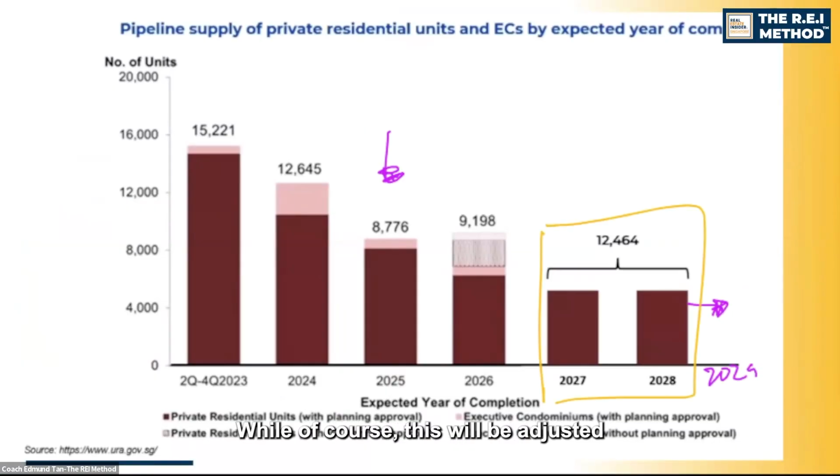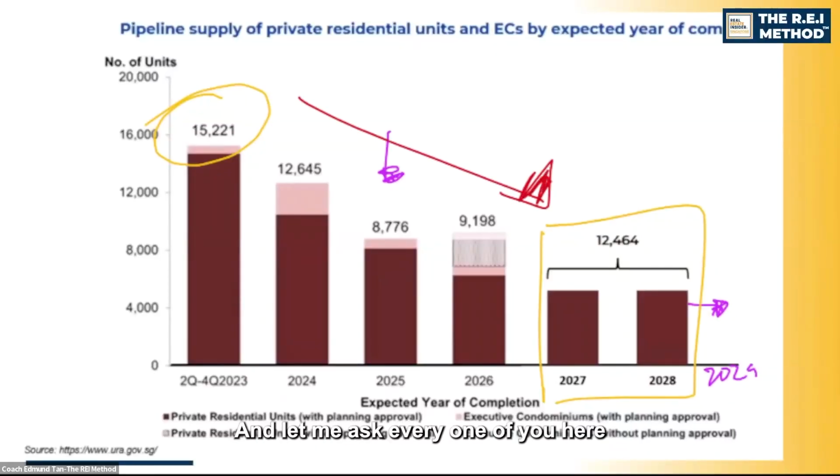But of course, this will be adjusted from this second half of the supply coming in. But it will not go back to a very high supply period like 15,000 per year. And we are seeing that supply is coming down. Let me ask every one of you here, if the supply situation is coming down over the next couple of years, what will happen to price? Okay, in a low supply environment, price will go up.